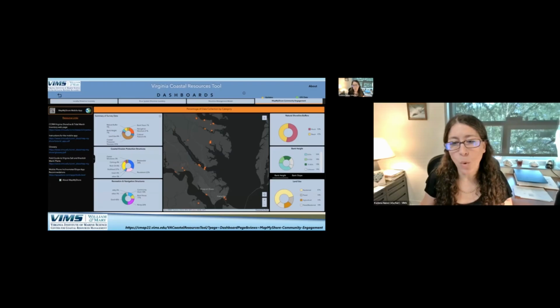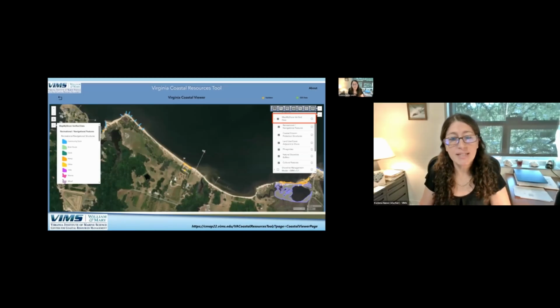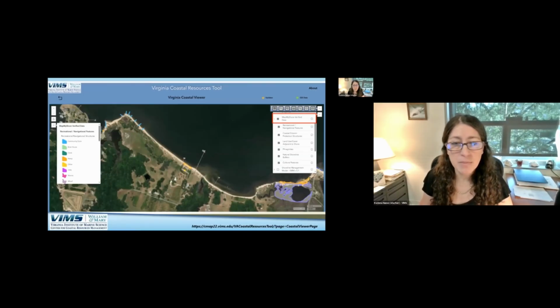Each submission is quality assured and quality controlled by VIMS scientists before being incorporated into the official shoreline inventory. This process helps decision makers and communities to visualize shoreline changes in near real time. Once the data is verified by VIMS scientists, it is integrated into the current inventory and also updated and merged into the Map My Shore verified data layers, allowing end users to easily visualize the latest updates.